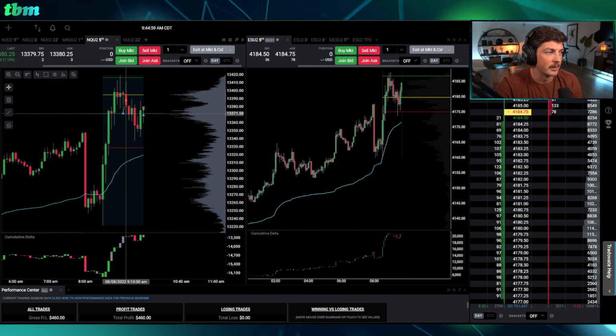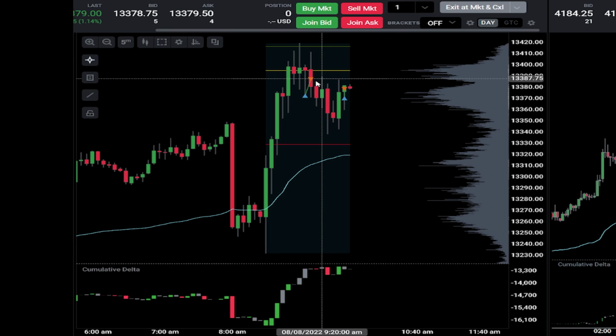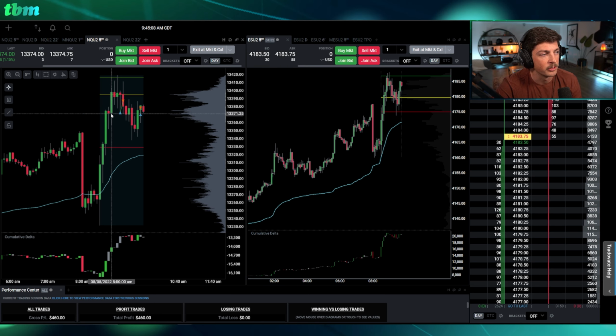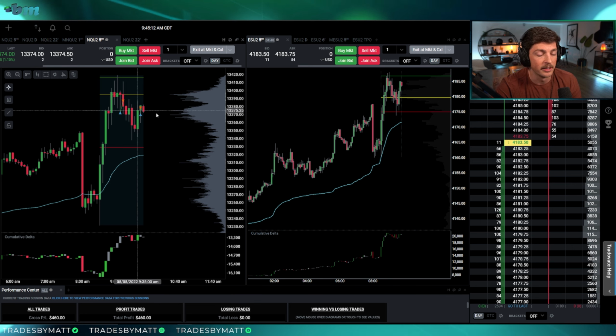If you don't know what I'm talking about here, a lot of times on the move to the downside, if there's a bunch of red candles in a row, look for that green candle in the middle. Same thing here, green with one red candle in the middle. Typically a point of interest. And so I just was looking at the top side there for that point of interest.